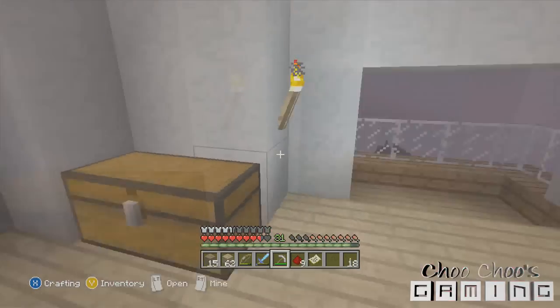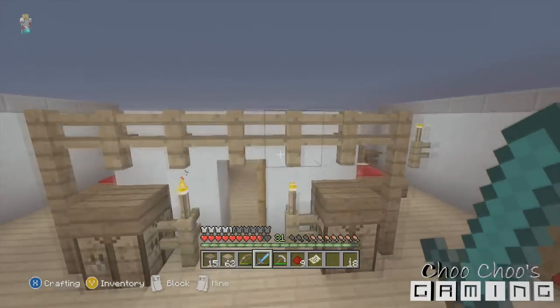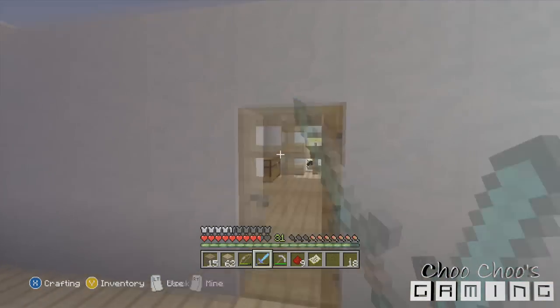And nice little balcony here. I'm dying with a bit of a cold, lad, so sorry about that. And then outside is my little hallway here. So I hope you guys like the layout so far. I just need to add a roof, really. And this is my room.